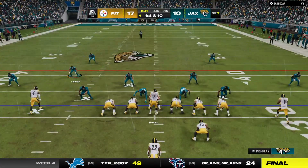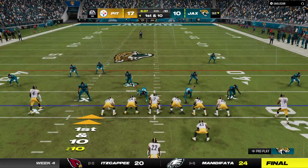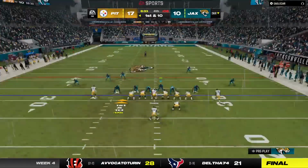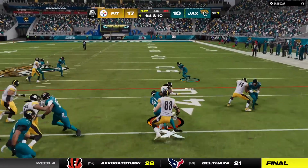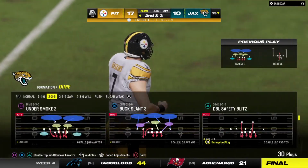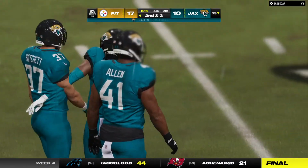From the 32 now, here's 1st and 10. And he'll get this one up to about the 39 here. A solid run on 1st down. Gain of 7 leaves him with a 2nd and 3.